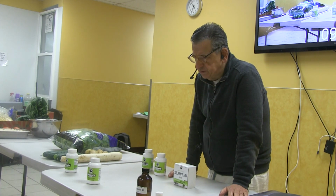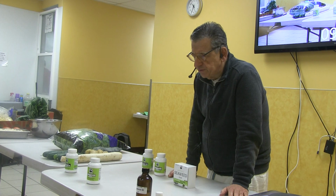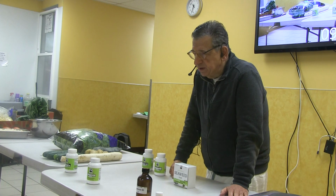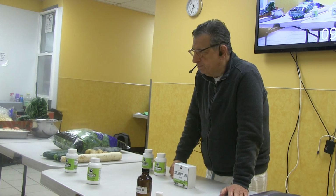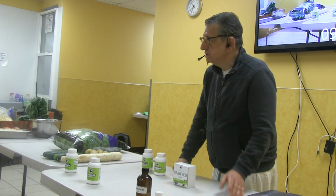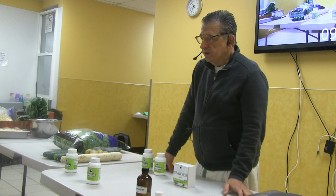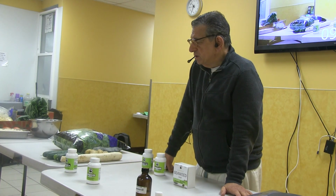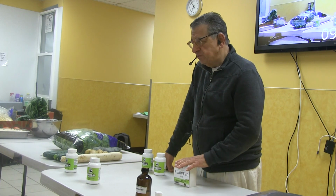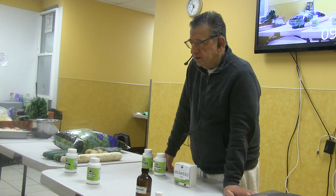Plus it has bentonite clay added. Both of those things together will absorb acids and impurities, and they'll leach out impurities from the whole body into the intestinal tract, especially acidity, even parasites and things like that. It just grabs onto it and then eliminates it. So this will give you immediate relief for acid reflux, and this will give you long-term relief.